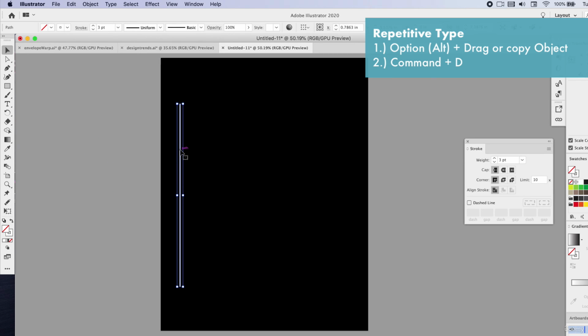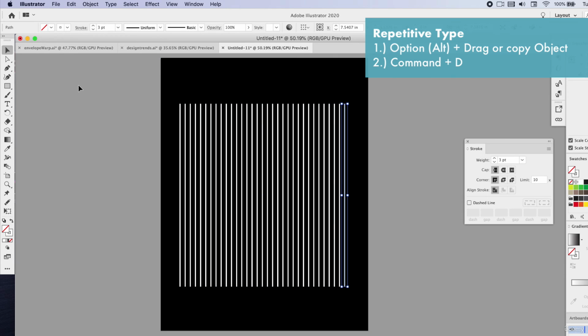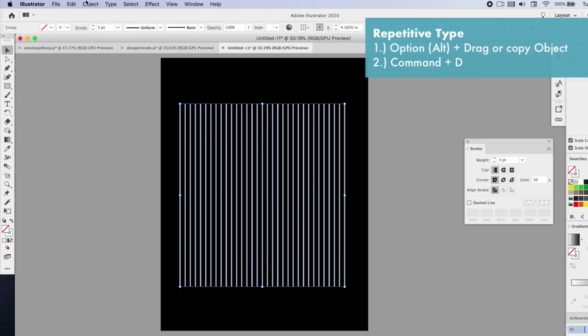We're going to just make a copy. I'm going to hold down Option and drag over. And then I'm going to use our new command shortcut, Command D, and hold down. And just like that, we created all of our equal lines. So I'm going to do what we did with the text. I'm just going to group this together. And now we can do the same warping options with this.